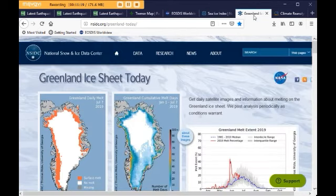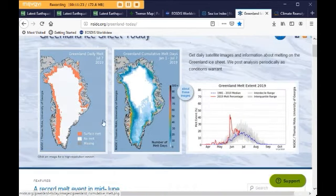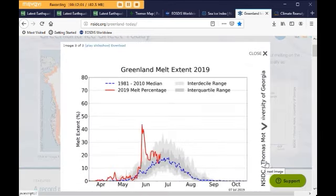And then on the Greenland ice sheet, here's what it is today. As of yesterday, July 7th, the salmon areas on this picture are where it's melting right now. And here it is from June 1st to July the 7th, and the chart over here shows how much is melted. And then here's the melt extent for 2019. Remember, I showed this where it jumped up at the beginning of June, and then it went down, and it still melted a whole lot. It's still above the blue line, which is the median line.